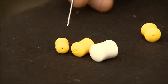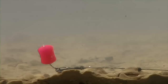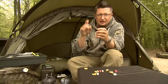So we've got three sizes. You've got 8mm, 12mm and 16mm, and they're available in two buoyancies. So slow sinking, which means the hook will lay flat, and the bait will just hover above, and then super buoyant pop-up that holds the hook up off the bottom if you've got a counterbalance.